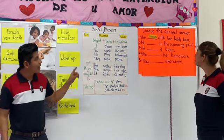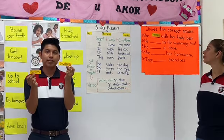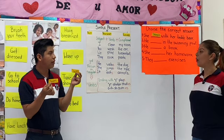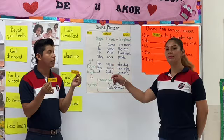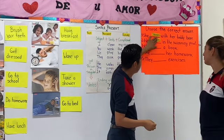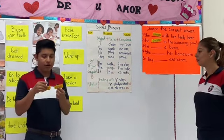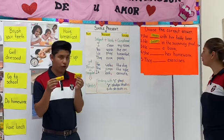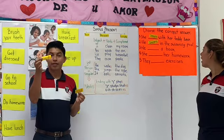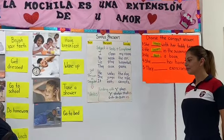So the next one is he swim or swims in the swimming pool. What do you think is the correct one? Miss Cynthia, can you help us please? Swims, very good. This is the correct one. Swims, excellent. Because it's the same rule for the third person in singular. So the next one is reads or read. He reads a book or he read a book. He reads a book. Very good. This is the correct one.